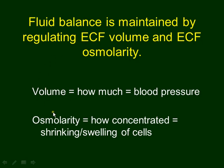And then when we talk about osmolarity, you have to remember it's concentration. When we talk about volume, it's the amount of water. You can increase the volume and not change the osmolarity at all, or vice versa. You can change the osmolarity and not change the volume at all. Osmolarity is when you change the proportion or the concentration of water to solute. Volume is just the amount. About how much volume do you have in your blood? If you're a male, it's about 5.5 liters, and if you're a female, it's about 5.